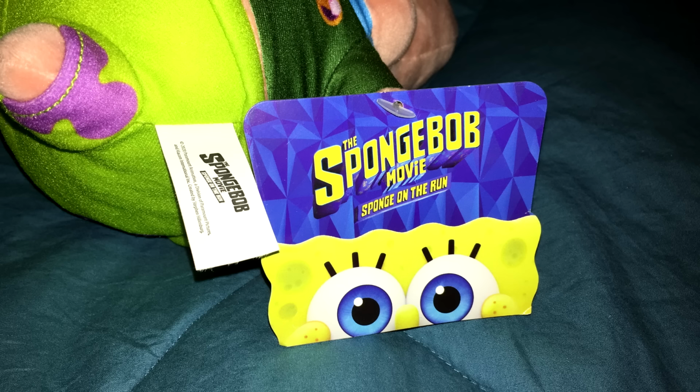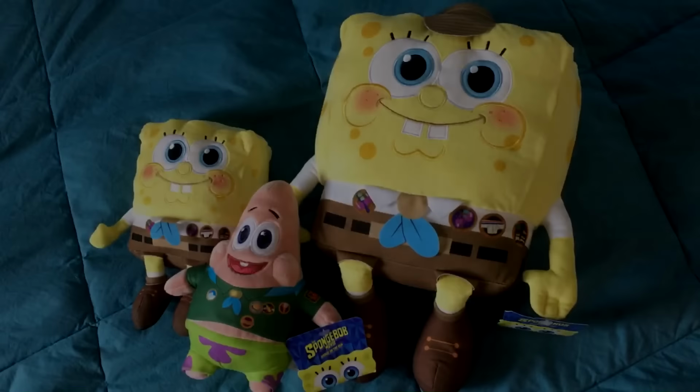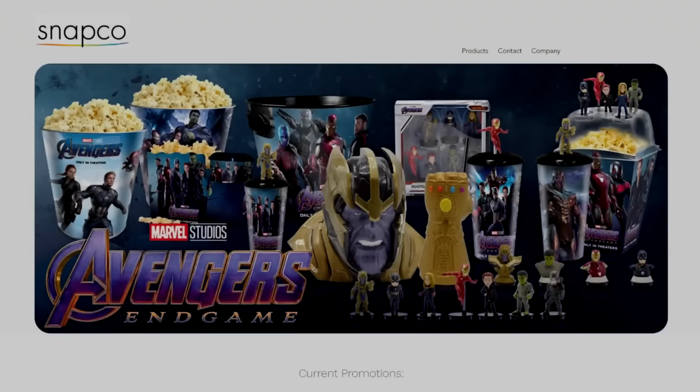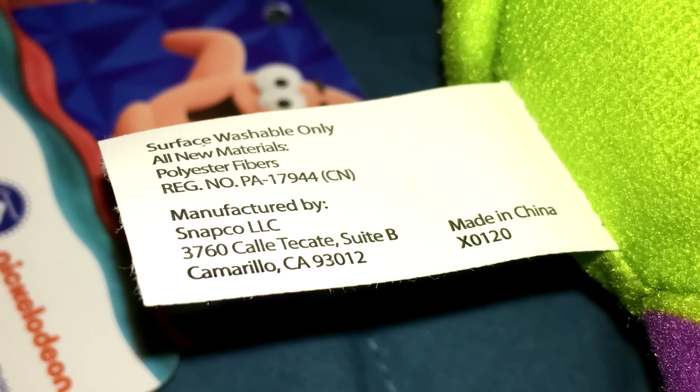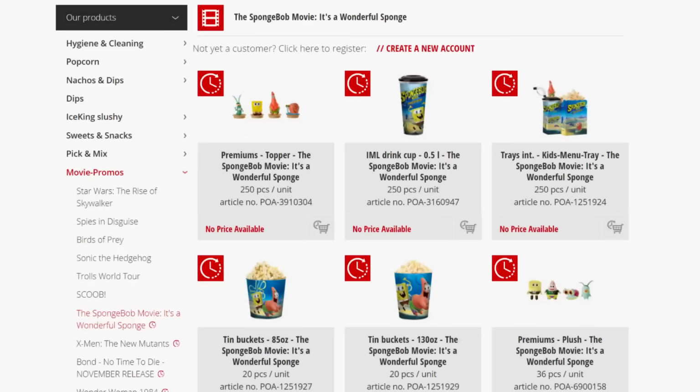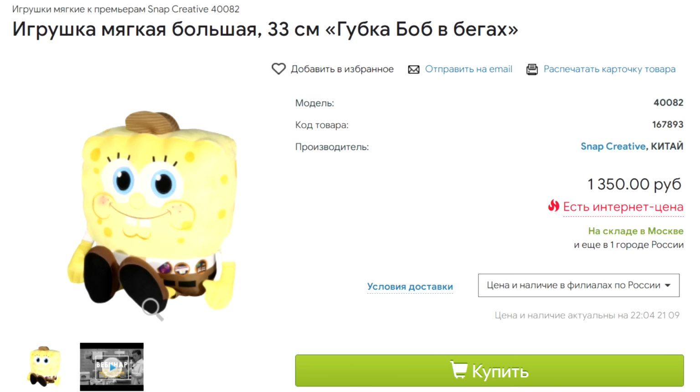Looking at their tags reveals something interesting. These are unmistakably the same patterns as what was shown on PCO's website, but the tags make no mention of them at all, instead reading, "Manufactured by Snapco LLC." Looking them up, they're a company jointly owned by Snap Creative and PCO Group, explaining how these guys distributed the plushes. It seems like these items are designed by Snap Creative, and then they're distributed by either PCO or Snapco. It's just legal regional stuff, they're the same plushes. PCO deals in Europe, while Snapco is based in the United States.